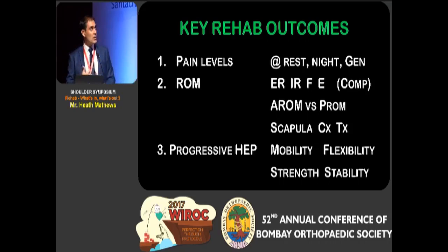Ranges of motion, external rotation, internal rotation, very, very important because they form a component of every movement. Flexion and extension, compare them to the opposite side, so you've got a relevant point of how much flexibility that person has. Don't forget the scapula, don't forget the neck and the thoracic spine. These areas also need to be mobile, otherwise they will impact on the mobility and the function of the shoulder.